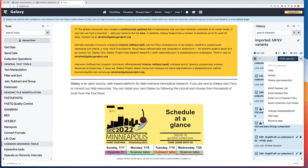And when Celery is enabled, and we had it briefly enabled on main, but it was writing to a temporary directory, which it shouldn't, which we fixed, but we haven't re-enabled it. But once Celery is enabled, you can also change the data type. And you can change it for everything in your history, for datasets, dataset collections.